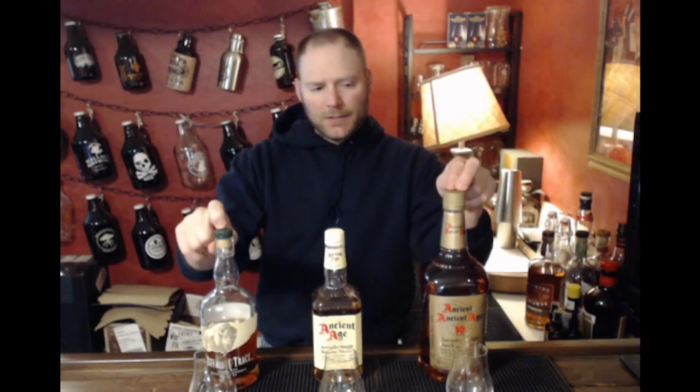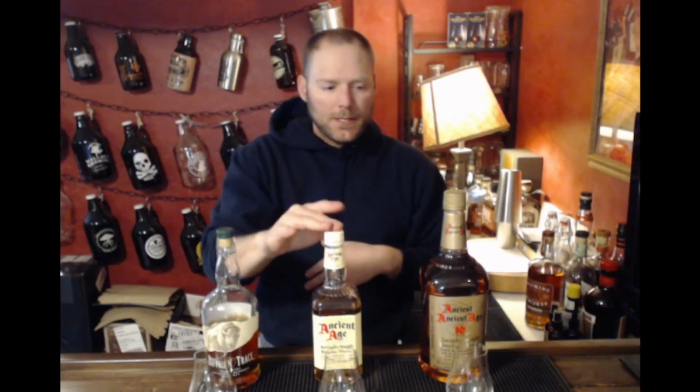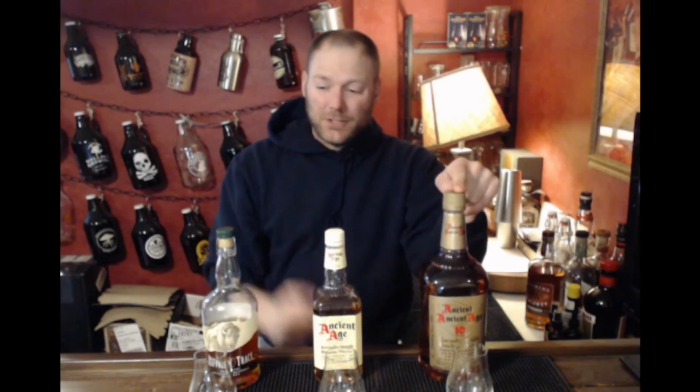It is not as deep of a flavor profile as the Buffalo Trace has, but we're talking by 30% maybe. Like if Buffalo Trace is here, this is down here just a little bit slightly below. It's nowhere near what this is. So if you can find this on your shelves, and you're a fan of Buffalo Trace, I think you're going to do yourself some real good going with the Ancient Age 10 Star.